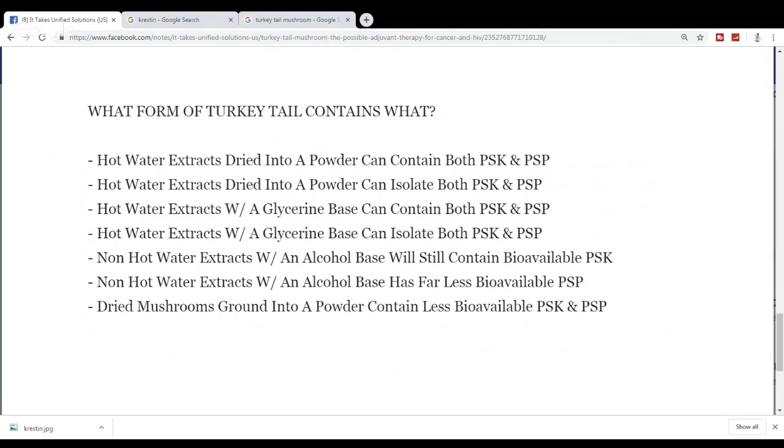So we weren't able to actually give him the most potent form he could find. And so, not that it didn't help, it just couldn't help enough. I could have given him a mountain load of this stuff, but it was the dried mushroom. He wouldn't have been able to digest it, and he wouldn't have been able to get enough of the proper constituent out of it.